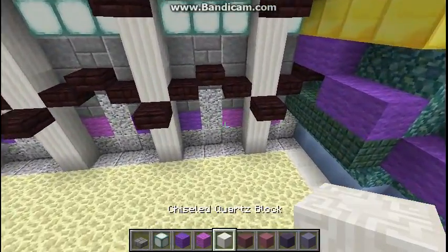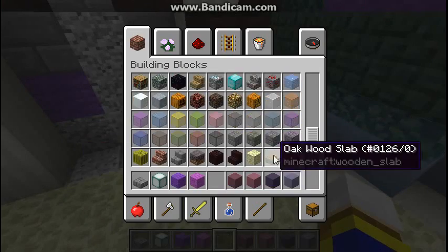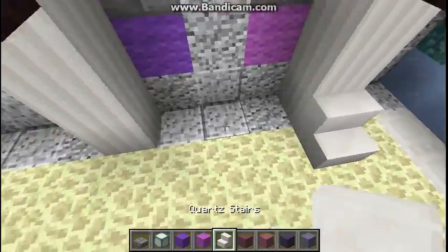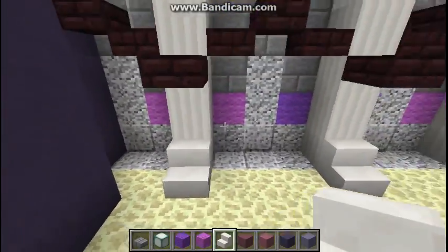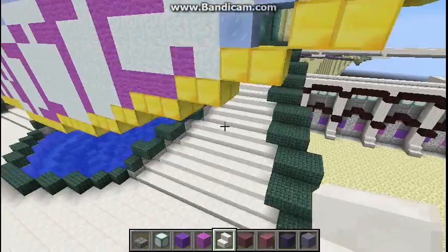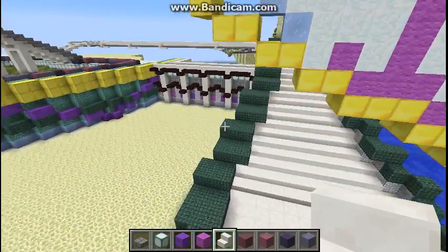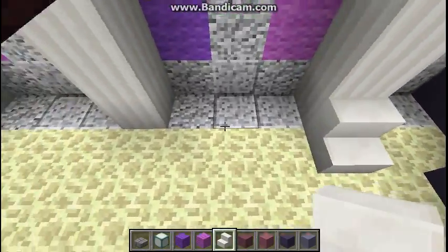What I might end up doing... Actually, let me try this right now. Stairs. Yeah. Here, here, here, here, and here. How do I like that? A little better, actually. Let's just do that to the other side. And I think it will look pretty good.